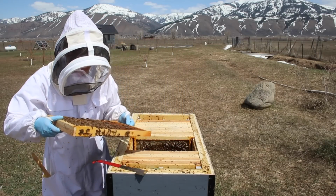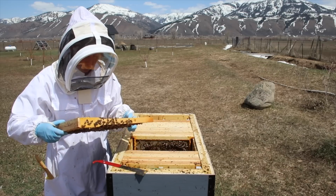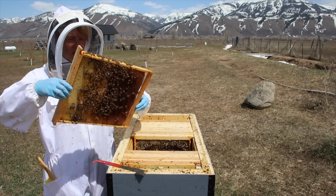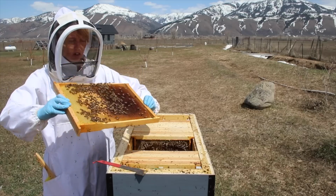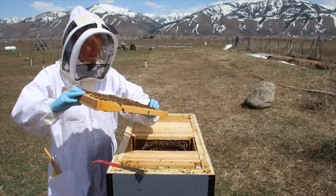Here we got more new pollen being packed around the edges, more grubs, capped cells, and eggs. So that's my third frame now. That's similar status on both sides there.